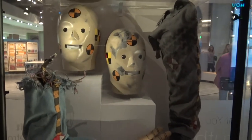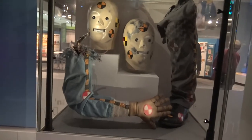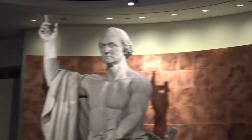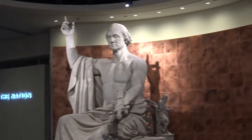They might have crashed, but they ended being famous in this museum. The crash test dummies. I love them. The head, arms, and legs of Vince and Larry. It's an awesome dollhouse. Wow. Some good words. The nation we build. Yeah, other word at the end. Together.